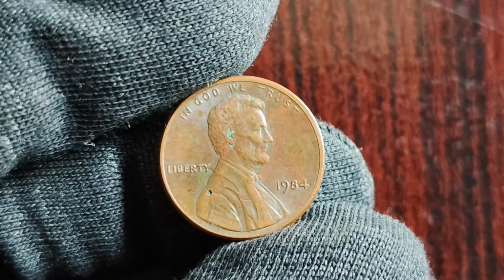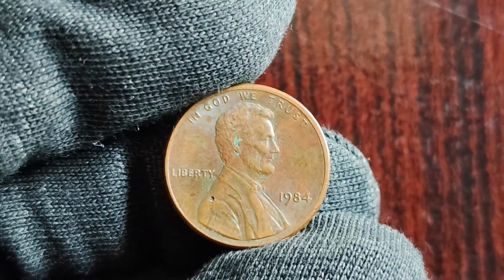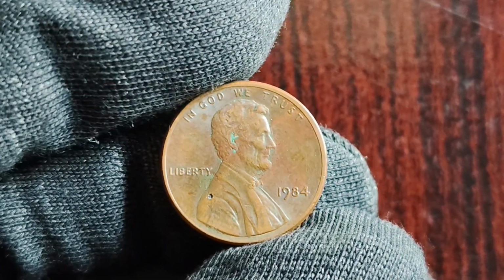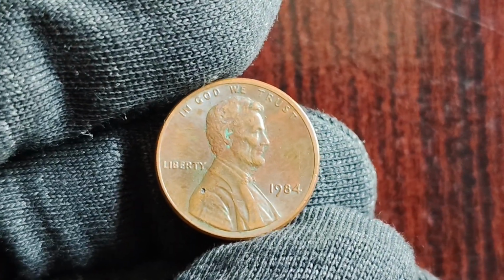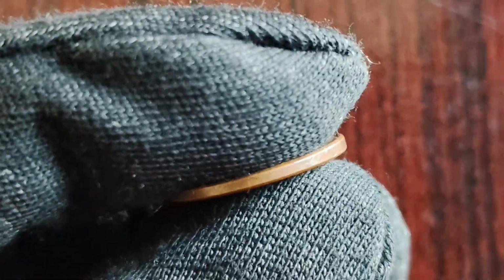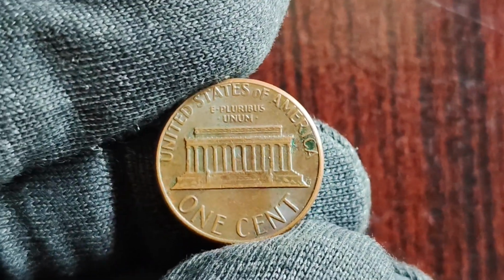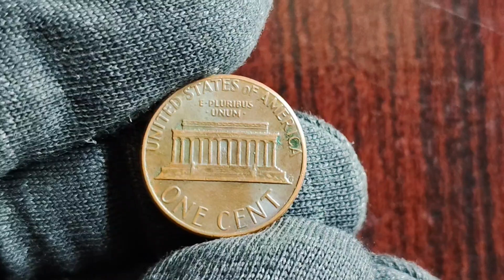We're diving deep into one of the most exciting coins in American history, the 1984 no-mint mark Lincoln penny. This ordinary-looking coin has been creating a huge buzz among collectors, and it's not just because it's a classic piece of American currency. This particular penny could be worth a staggering $979,000. Yes, you heard that right, nearly $1 million for a single penny.